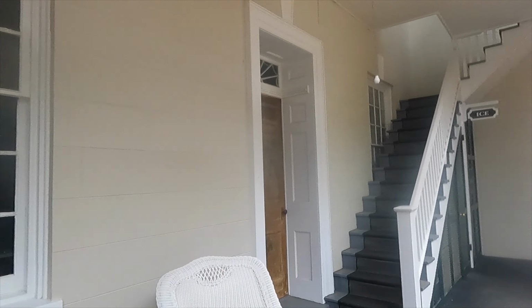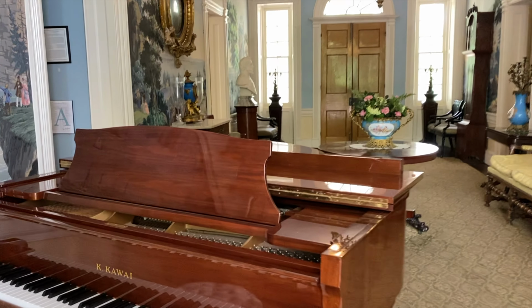Okay, fast forward, it's now 2 p.m. I came back and I'm getting a private tour. Ticket was $26. They're giving me a free mint julep. That's pretty cool. And yeah, check this place out. Oh, wow.